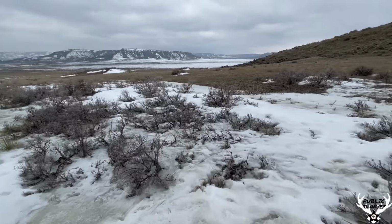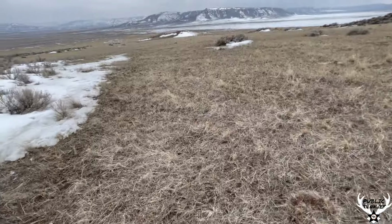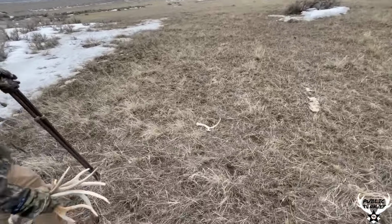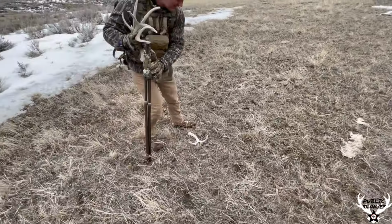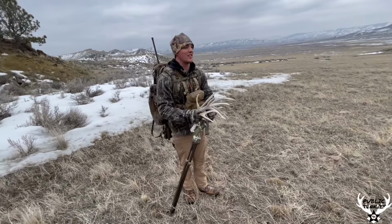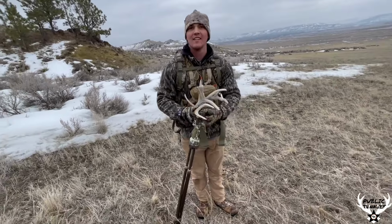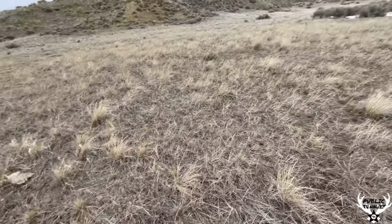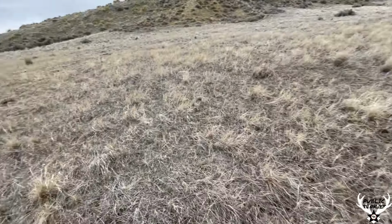Finding a little honey hole. Oh, and you're finding them left and right. Oldie. Yeah, that's real old. Maybe it's a match to the one we left up there with the drone. That's a good sign. Yeah, it is. We just gotta find these browns. Alright, let's grab this one.